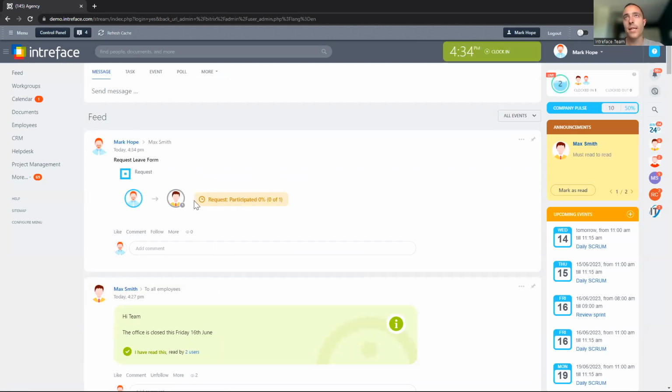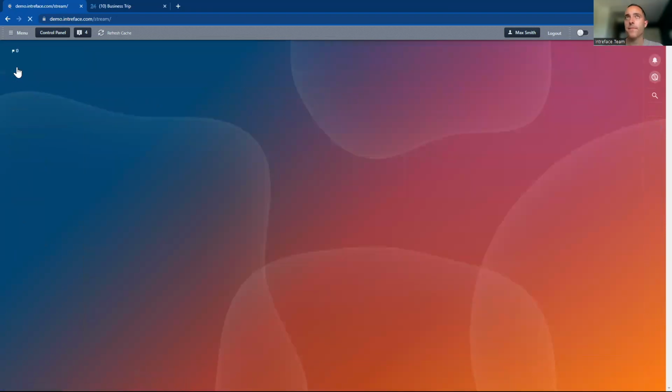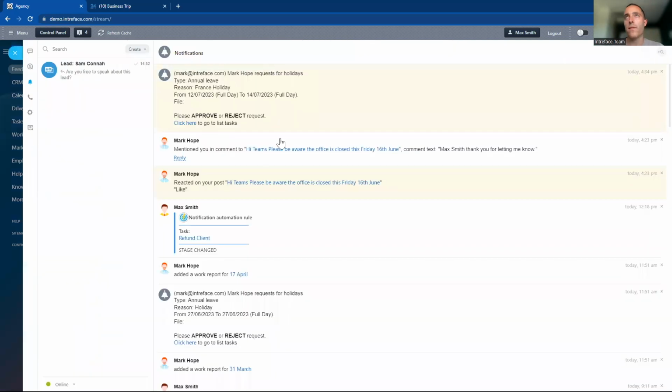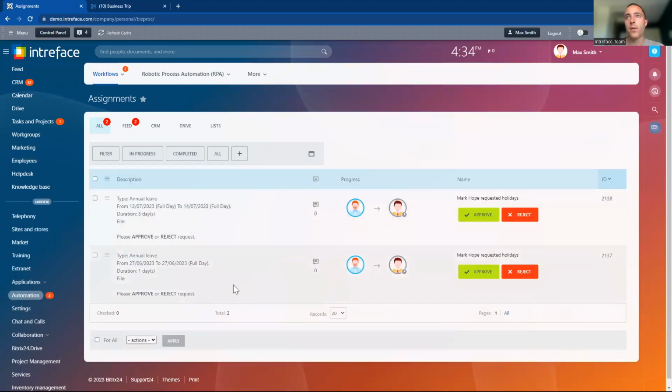So I can now see it's gone to my manager and it's waiting either to be approved or rejected in the system. So let's go to the manager's profile. So here we can see that request has come through to the manager and they've also been notified about this request. I can now go to that request and see all of the information about the request.